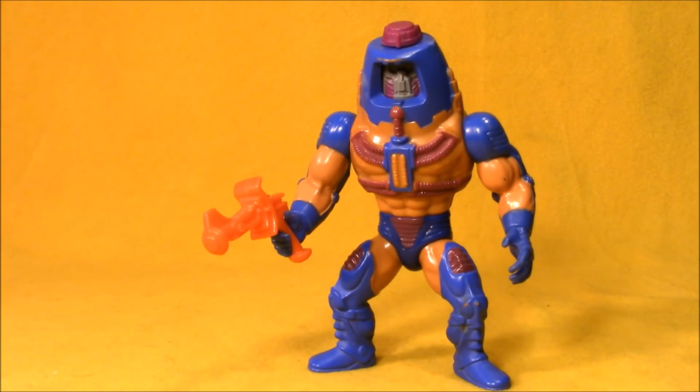I'm not saying he's a bad figure, but I do think his gimmick really hurt his sculpt. That barrel chest with the wires on it and the big helmet just doesn't look as good as the other Masters of the Universe figures we had in the previous year.